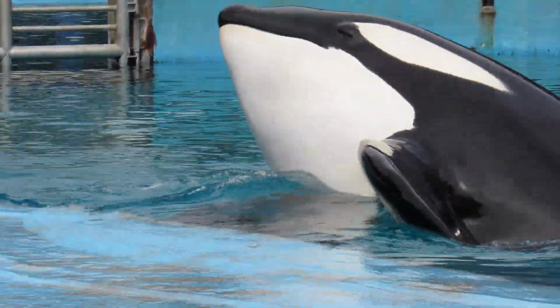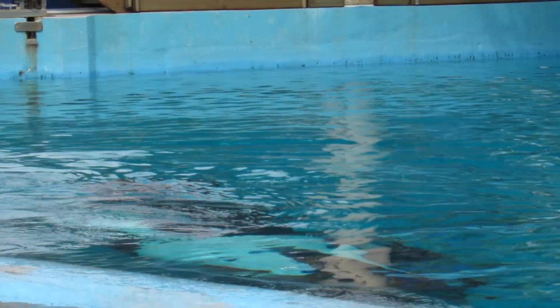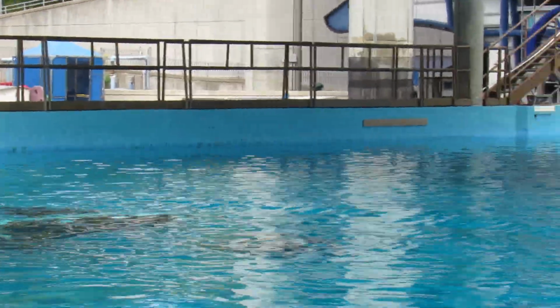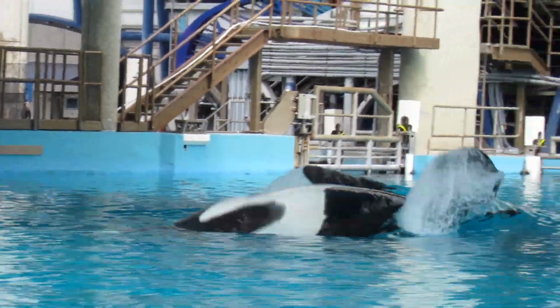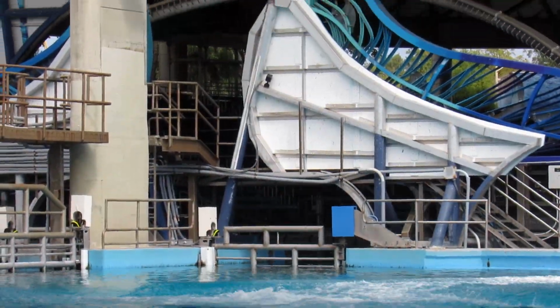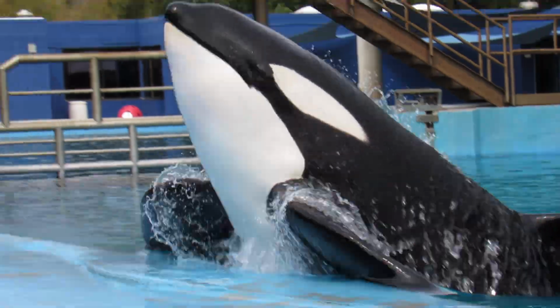This next behavior, guys, go ahead and turn your phones or your cameras to the middle of the pool. Kai's going to do a very natural hunting behavior called a tail flip. Kai's actually going to roll upside down and flip his tail up out of the water. So take a look, he's upside down, here he goes. That is a very cool hunting technique that killer whales will use out in the ocean. They'll flip that tail to stun their prey. Looks like he's going to slide out again, guys. He might splash a little bit.